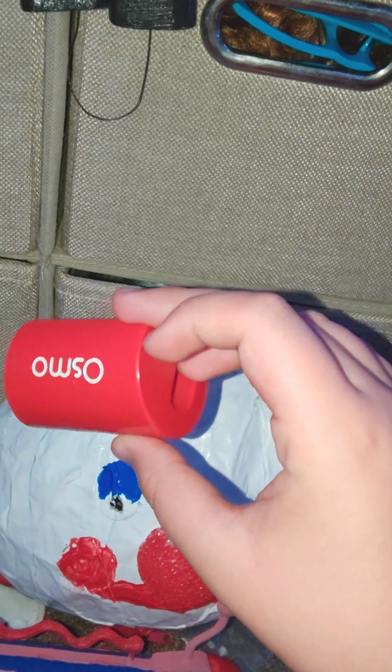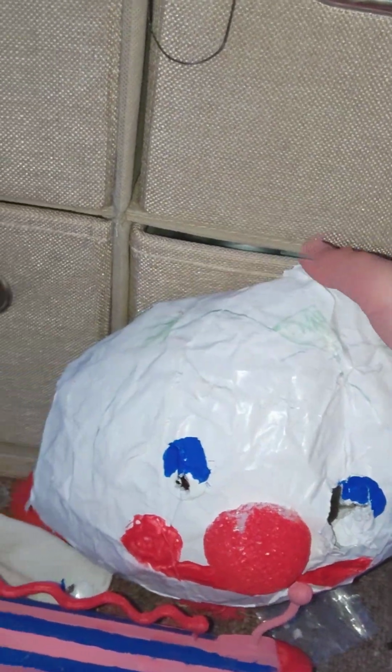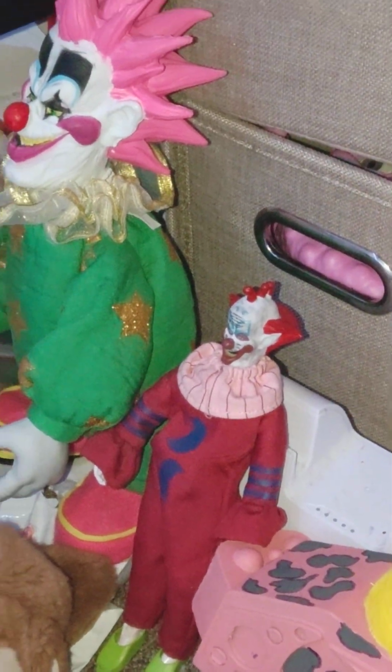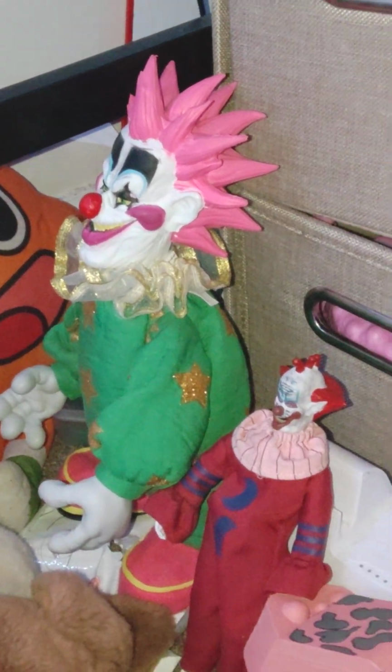And this is, shouldn't even, it's an Osmo thing. It's some kind of toy. I'll put it right there. Here's a custom mask that we made out of paper mache, but it kind of got ruined a little bit. This is completely 3D printed. It's a popcorn bazooka. Forgot what it was called. There is Slim right there. It's an action figure, which is really, really cool. And there's a spiky sidestepper, which basically dances.